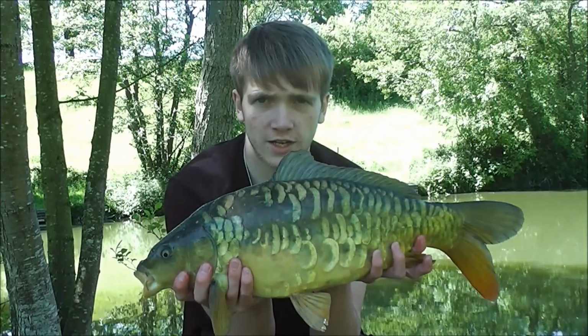The following fish you will see is a couple of stockies I caught from Newton Park on the surface in my latest session, and a photo at the end of a 15-6 that I had when the camera was already packed away. Right then, first fish of the day, going to get them packed quick.